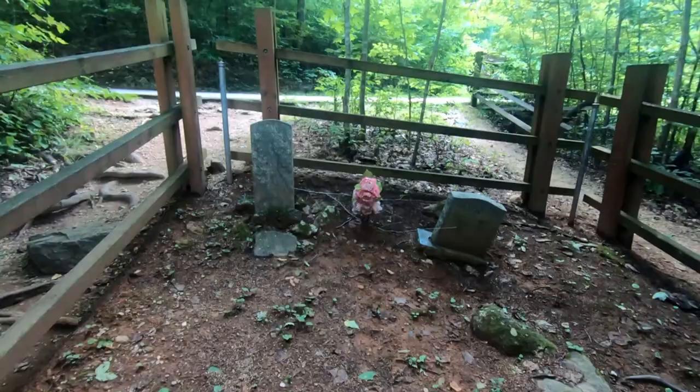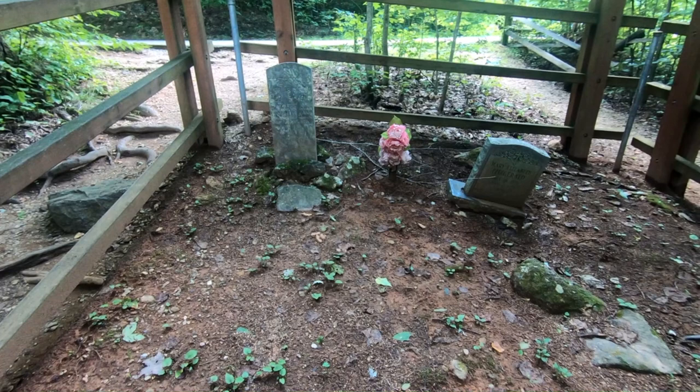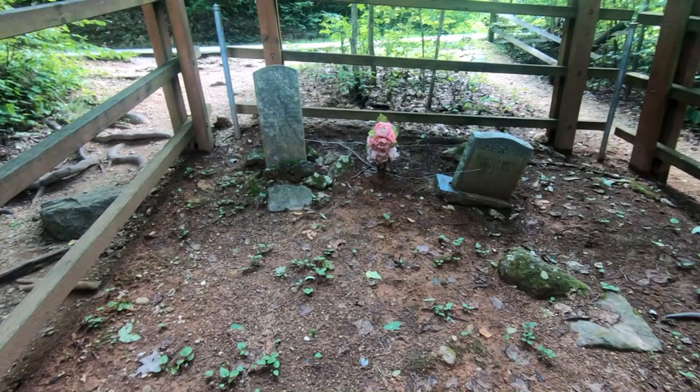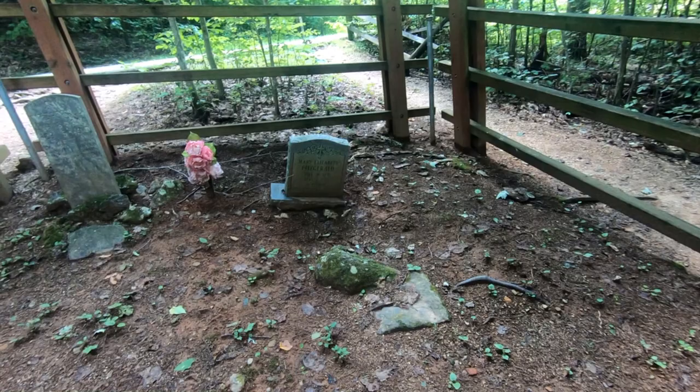Just off the trail from the trailhead are these two grave markers. The one on the left looks like A.W. Fitzgerald, August 8th, 1844, died February 5th, 1917. And I would imagine this is his beloved wife, Mary Elizabeth Fitzgerald, July 16th, 1833, July 7th, 1924.